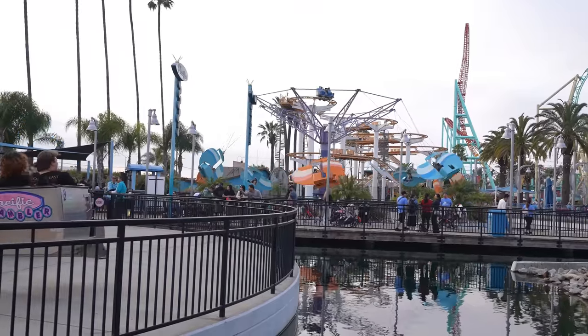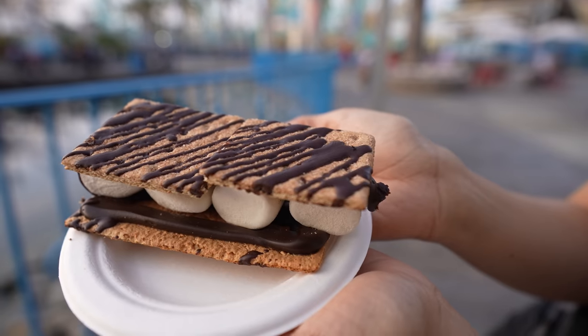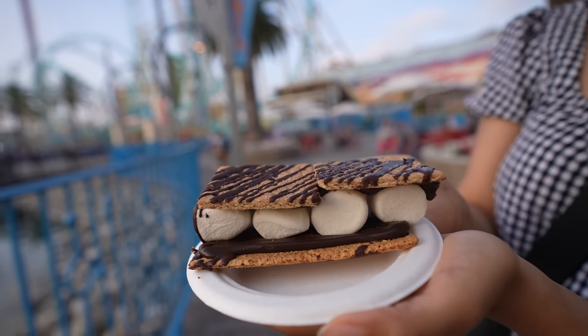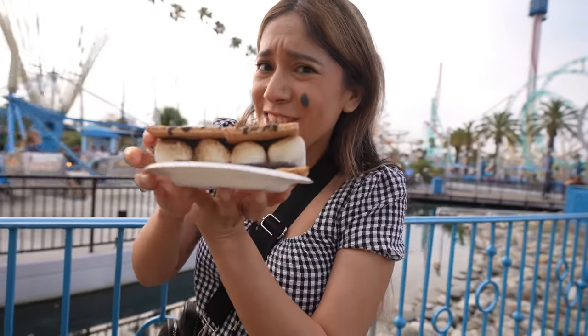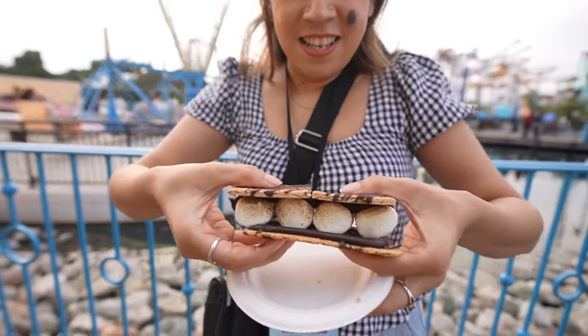That looks like so much fun. But you guys, I got my s'mores. Look at this. How pretty. Now, I like my s'mores or my marshmallow extra toasty, like burnt. But this looks good. So here we go. That looks delicious.